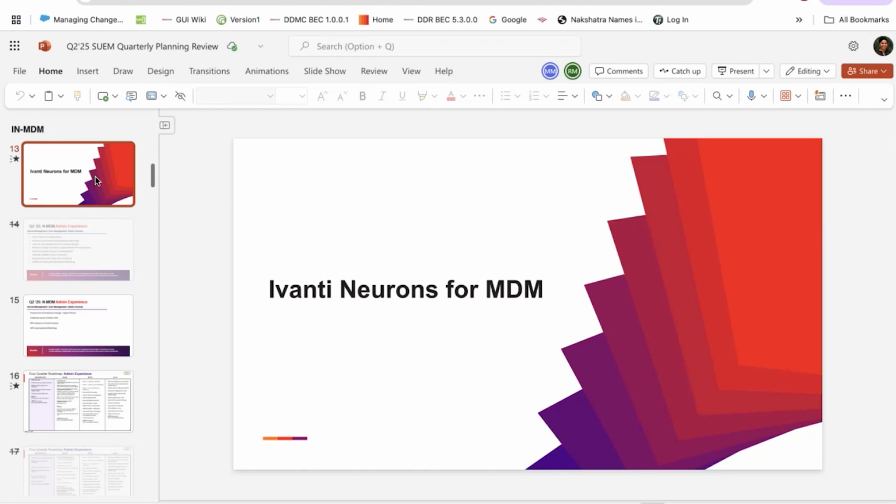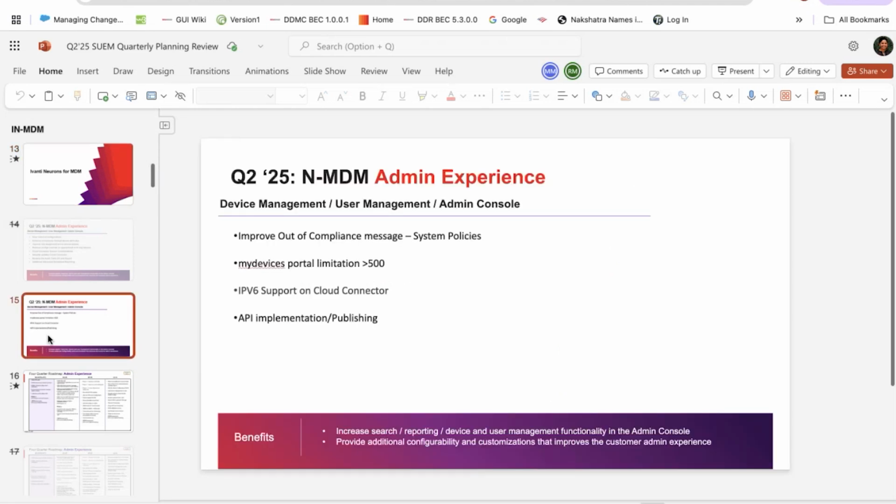Essentially, for Q2, we are investing into the streamlined admin experiences, modern Android and iOS support, of course, the Apple platform enhancements, which I'll be talking about, Windows enhancements, and email plus improvements, and core and cloud transition and compliance parts. To start with, we'll start with the Neurons for admin experience. So in Q2, we are focusing.